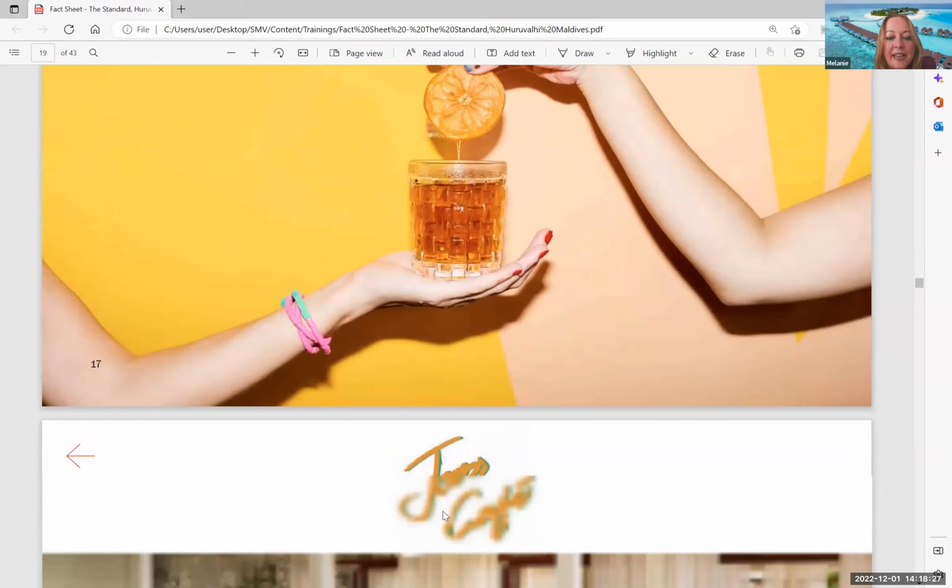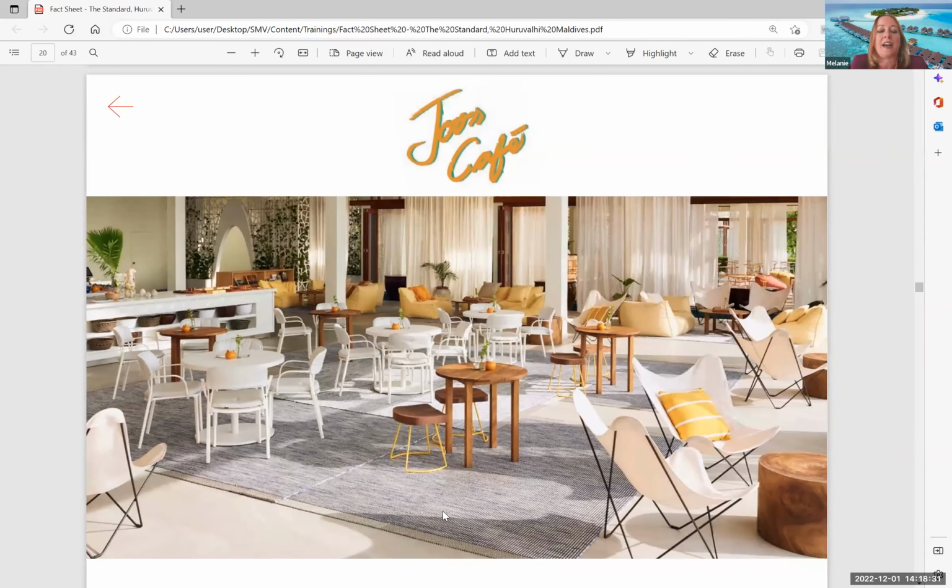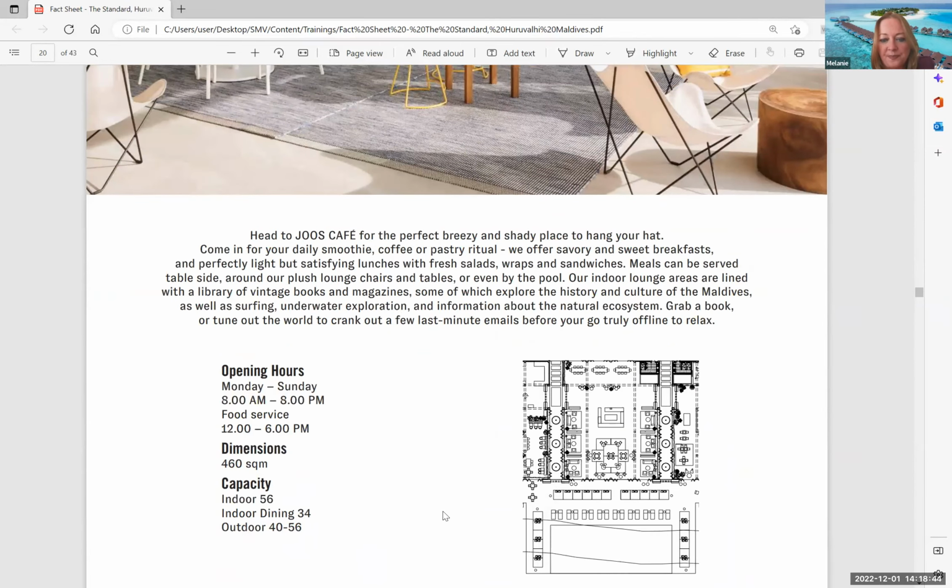And then coming into Juice Cafe. Juice Cafe's got a lounge feel to it. So you can grab a book, have a bite to eat, cocktail, mocktail, and just chill out. We've got lots of book banks there with magazines and books, so you can read them there or bring them back to your villa.